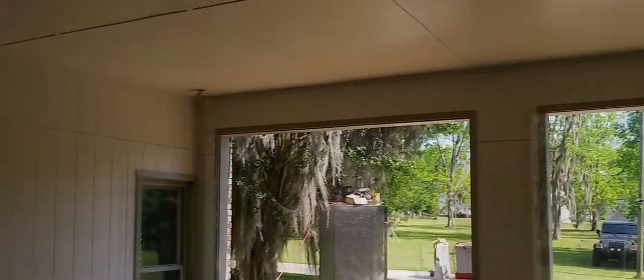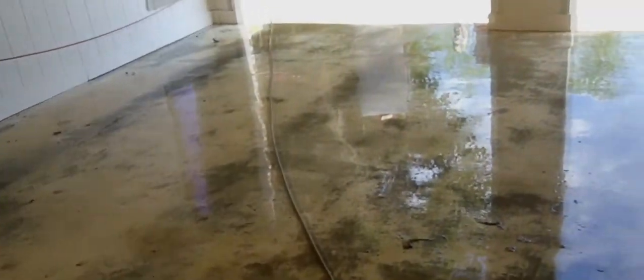This is something else to note, guys. The customer didn't ask for this, they only asked for the carport to be washed, but all that dirt goes here. And we're not gonna leave it there. So what I'm doing is just sweeping the ground.